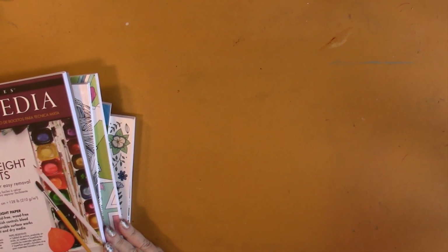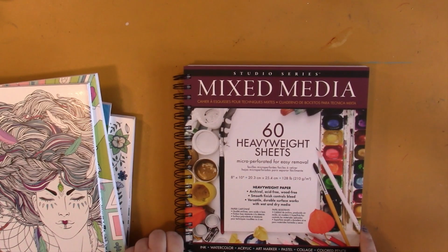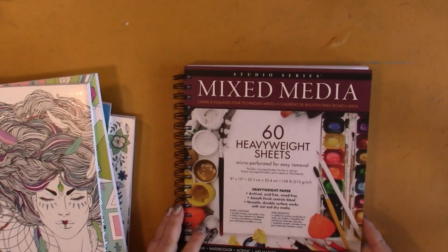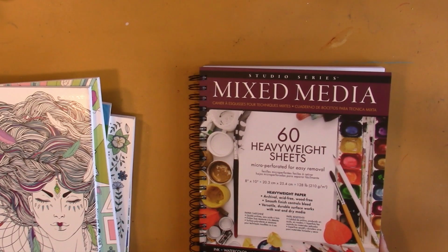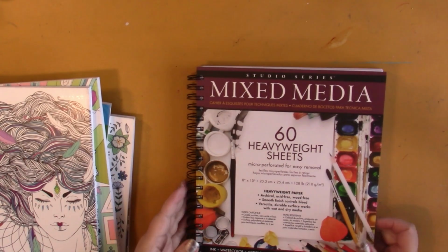Then I wanted to get a journal to start swatching my acrylic paints and stuff in, and I ended up getting this because it was so cheap. And this is by Peter Popper, I believe it's called. Peter Popper Press. Does that sound right? Something like that anyways. So these are heavyweight sheets. Mixed media paper. Takes all kinds of wet work: ink, watercolor, acrylic, art marker, pastel, collage, colored pencil. You can use everything on it. It's quite smooth though. I wouldn't be using it for colored pencil, and we're talking thick paper, so I hadn't intended on getting something so large with so many pages, but the price was so good that it was my best bet to get this.